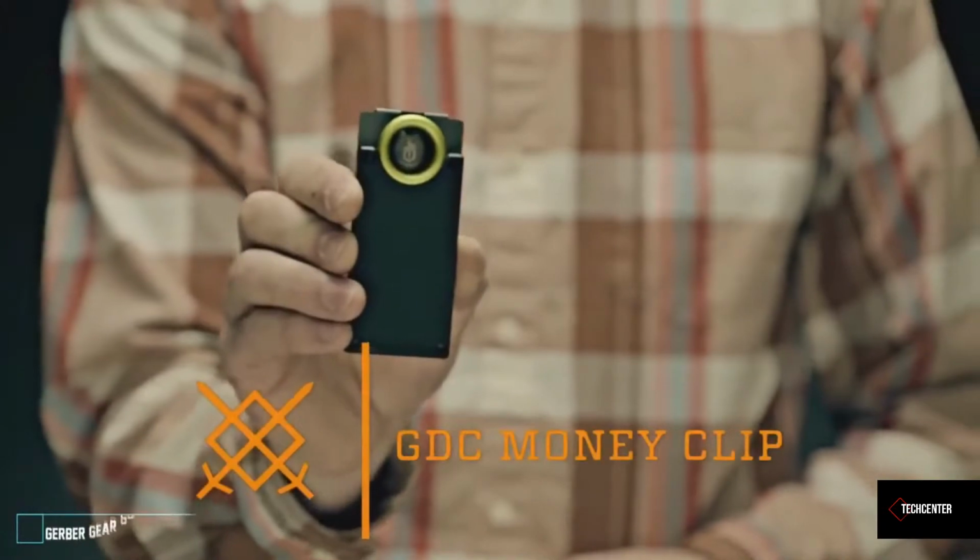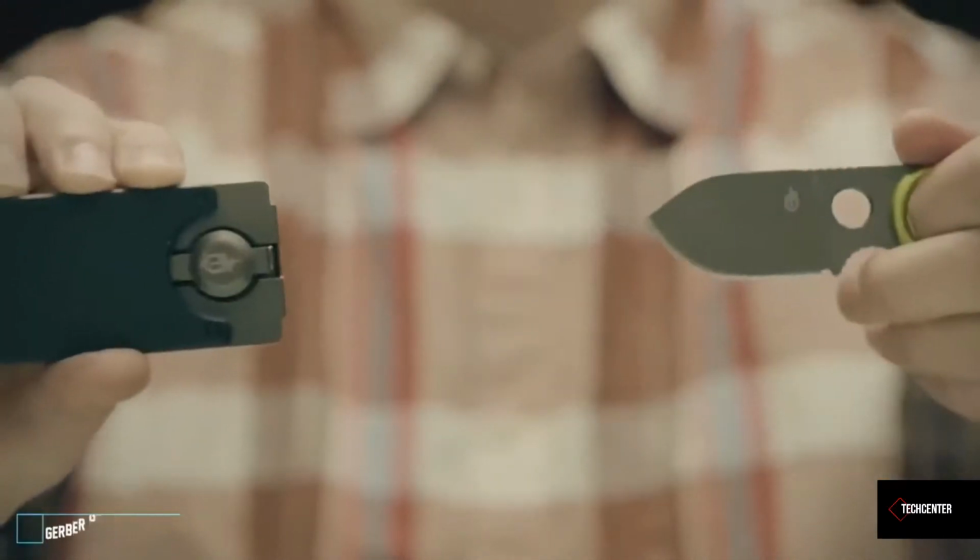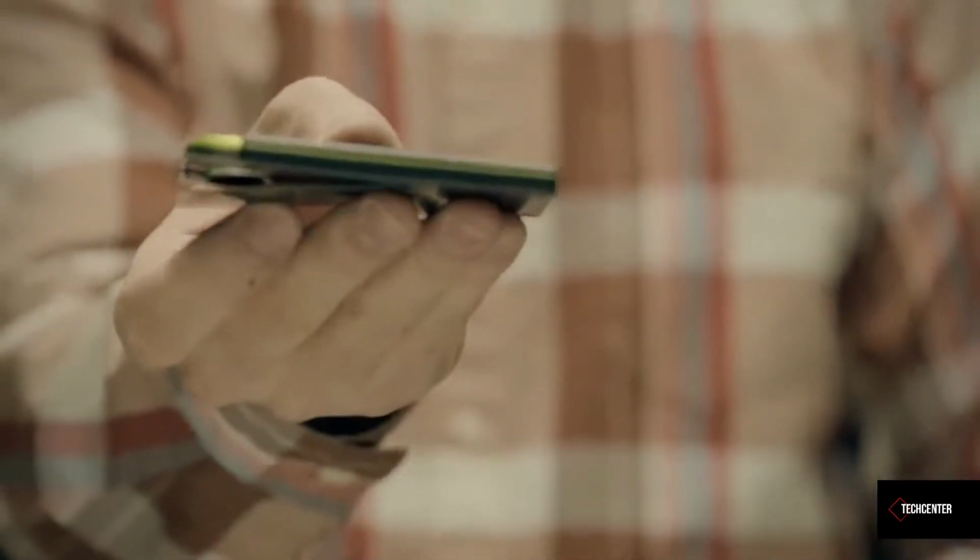This is the GDC Money Clip. It holds your cash, up to 5 cards, and a 1.75-inch fine-edge stainless steel blade. At just 3.6 total inches, the Money Clip fits easily into your pocket.